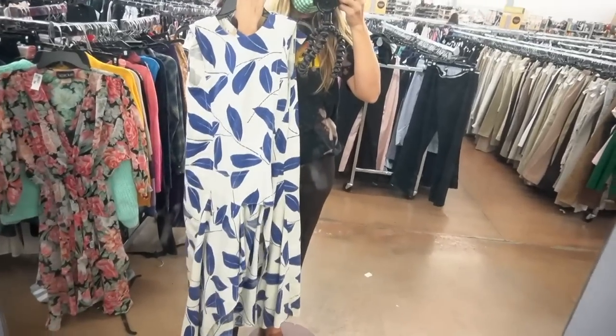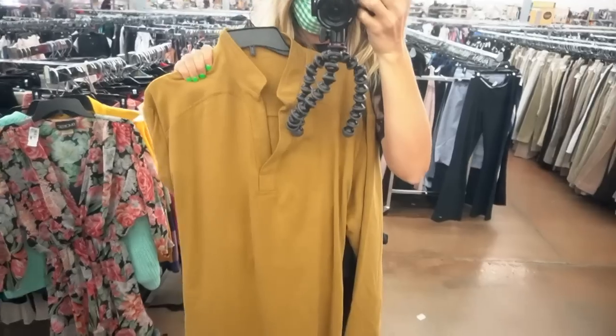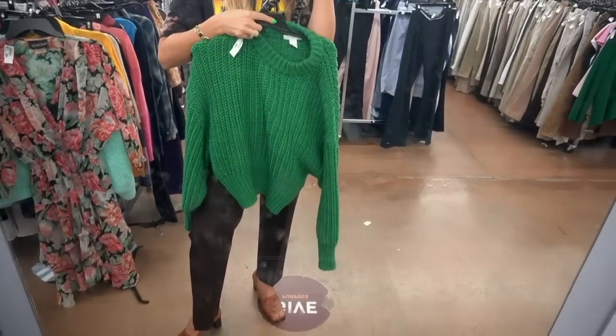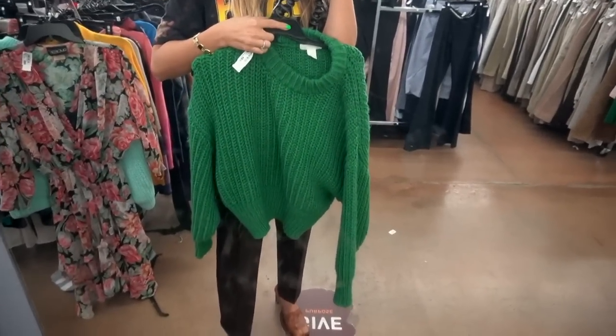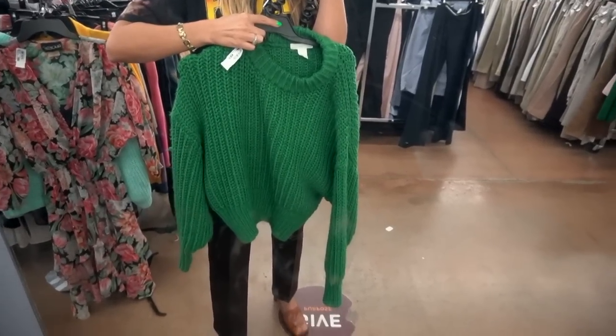So I'm gonna get the Marnie dress. Also this Rhoda Beer dress, so amazing. I'm so excited to do this for fall. I had so many amazing sweaters I had to pick, and I decided for sure to get this one. It's very soft, and I really just love the shape and the color.